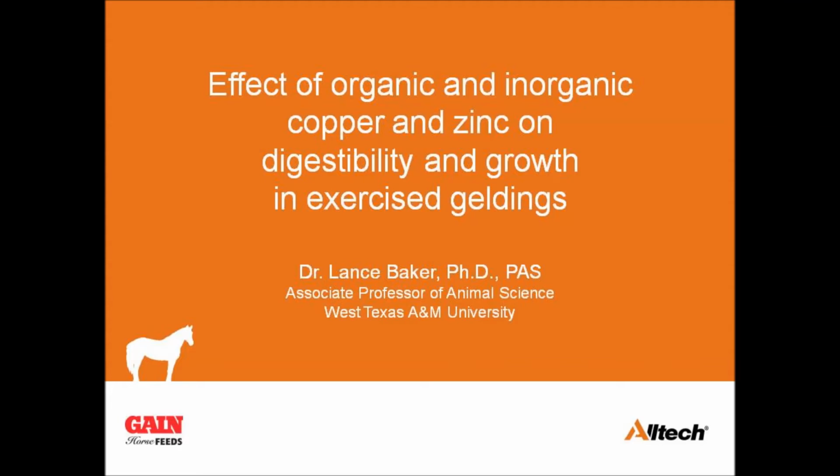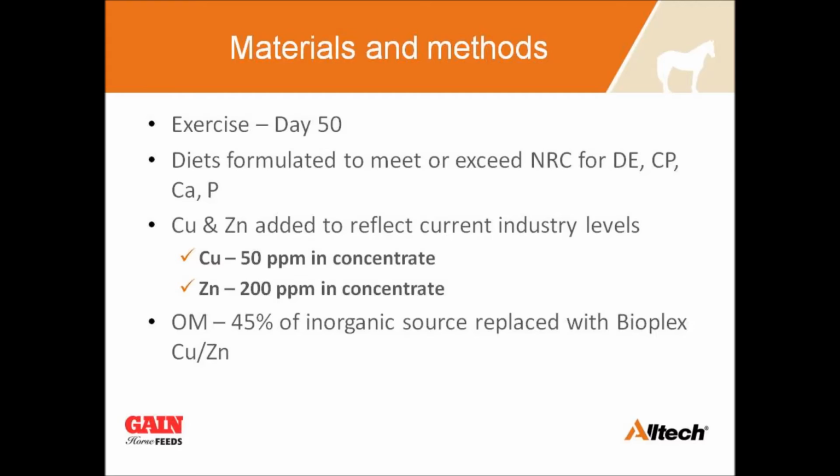We did a trial where we looked at digestibility and growth rates of exercised horses. In this trial, we basically exercised the horses on about day 50. The diets were all formulated to meet and or exceed NRC recommendations like all horse feeds are. And we looked at copper and zinc compared to industry levels. Now, NRC is significantly lower, and we know that most horse feeds have significantly higher levels of things like copper, probably closer to 50 parts per million, as well as zinc, which is probably closer to 200 parts per million in most concentrated horse feeds. What we did is we displaced about 45% of that total mineral, so we took away about 45% of that 200 parts per million of zinc, and we added it back as this organic trace mineral we call Bioplex.